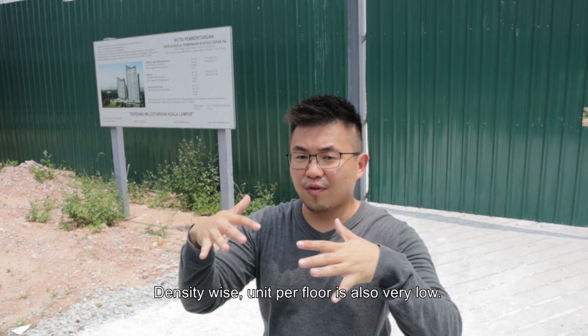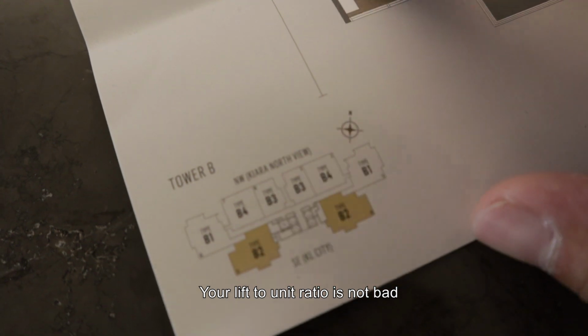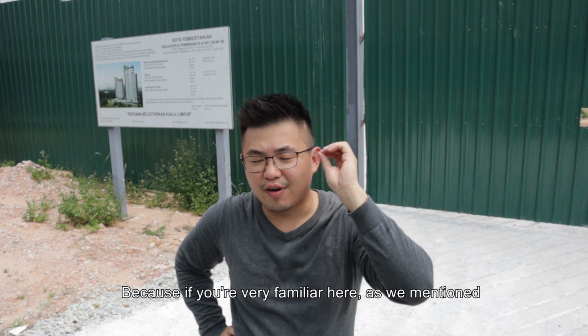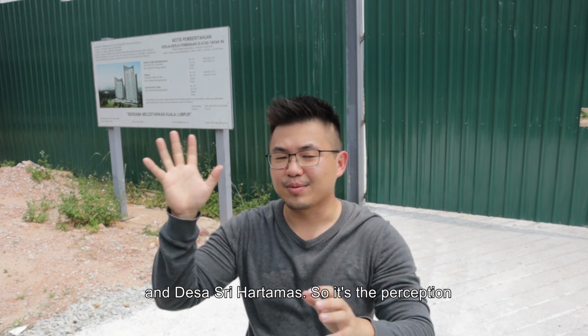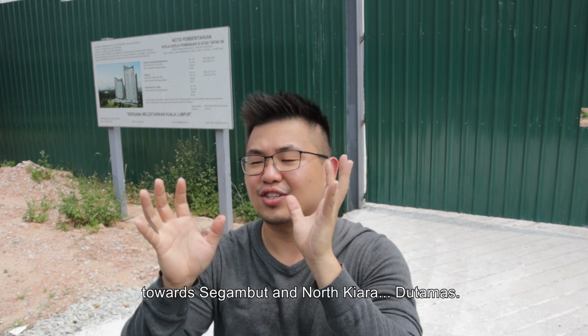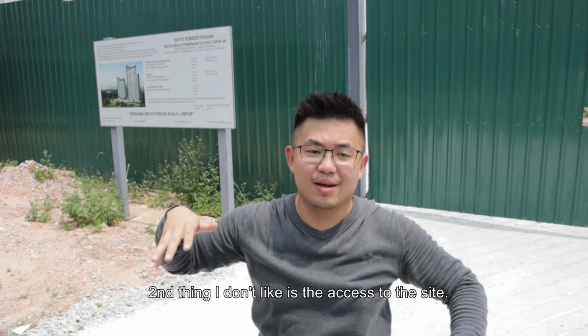Unit per floor is also very low. Your lift to unit ratio is also not bad. One thing I don't like is the mindset of people, because if you are very familiar here, just now we mentioned there's a difference between Dutamas, Mont Kiara, Desa Sri Hartamas. So it's the perception towards Segambut and North Kiara, then Dutamas. Actually, it's very different.